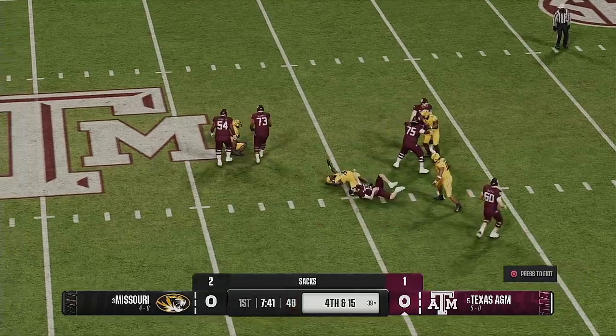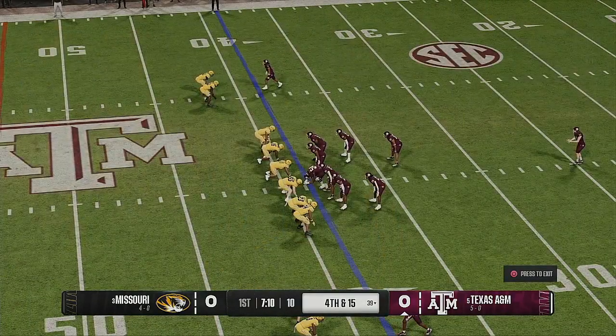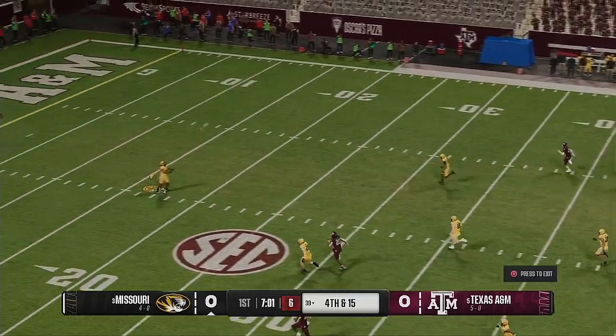Bringing pressure. Oh, a sack. The senior on this defense making a big play. Now the defense goes with that nickel, gives him more speed on the field, and I think they did a nice job of taking every option this quarterback had, nowhere to go with the football, and eventually they get the sack.